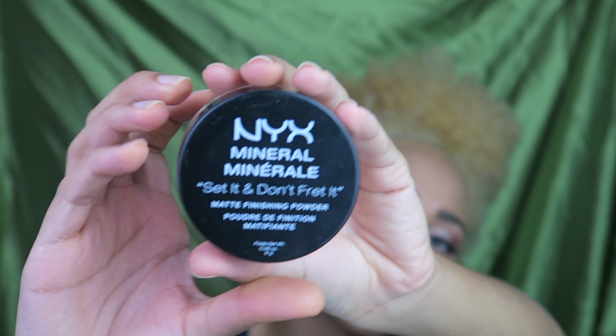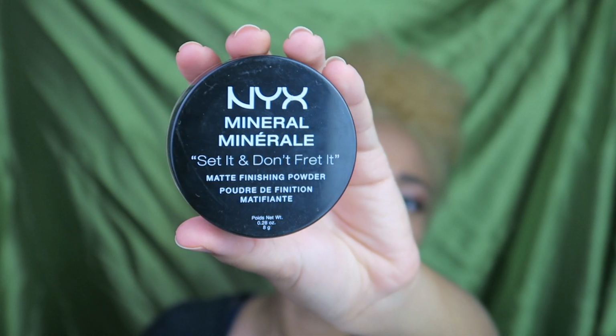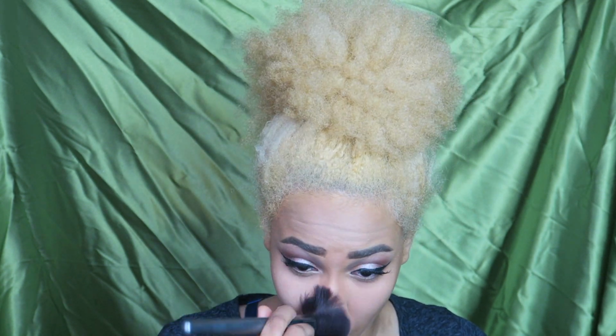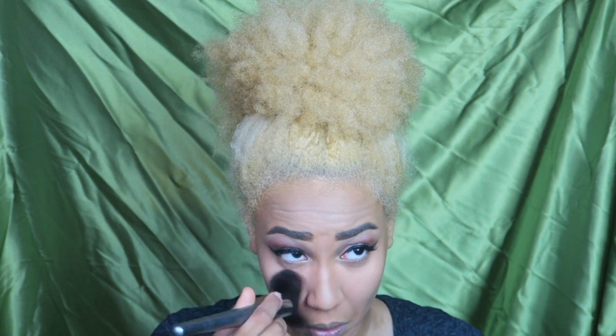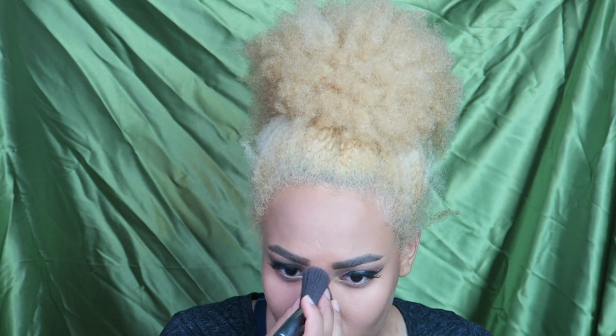I'm going to be using the NYX Mineral Set It and Don't Fret It matte finishing powder. Instead of baking, I decided to just set everything with the powder. So this does have silica in it. I try to stay away from setting powders with silica because you get the flashback. It's a possibility you could look like a ghost in pictures, but for the purpose of this video I will use it. But I will say I am a little nervous about it.